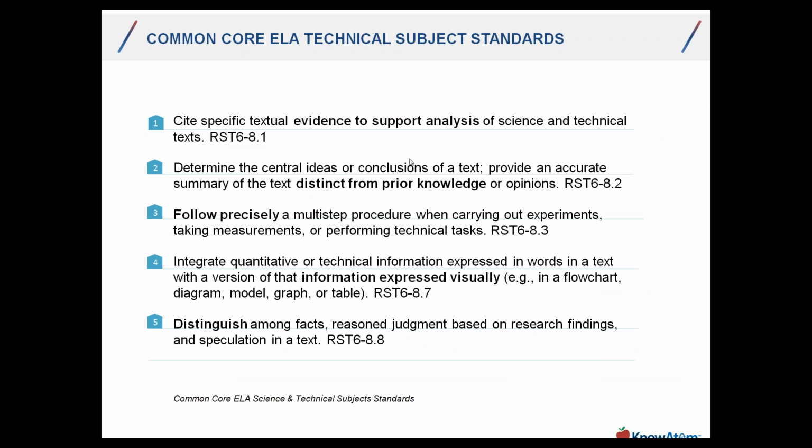Just a quick look at these Common Core ELA technical subject standards. These ones I pulled from the middle school level, so grades 6 through 8. But you can see how by adopting Next Generation Science resources and that approach in the classroom, you're not only addressing at a very deep level science needs and the science standards, but you're addressing Common Core ELA. Common Core ELA standards require students to be able to cite textual evidence to support analysis of science, and to be able to summarize text distinct from prior knowledge.